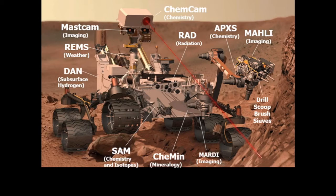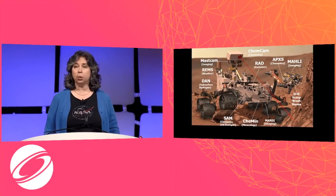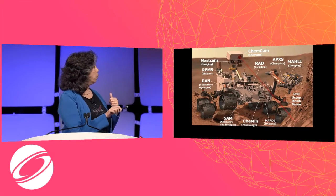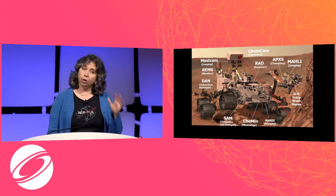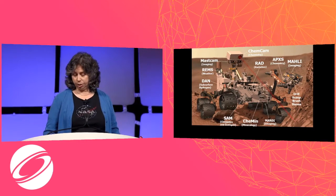And again, many of these instruments are from other countries. Let's see, Dan is Russian, Rems is Spanish, APXS is Canadian, ChemCam is French. So scientists from all over the world. And this payload is not just supposed to find out what was the environment like on Mars in the past, but we're also measuring radiation. Very important for being able to send humans to Mars is obviously understanding the radiation environment.